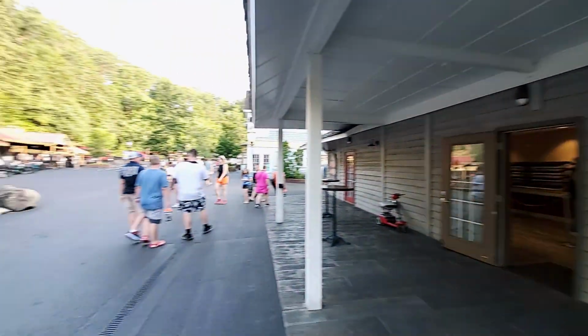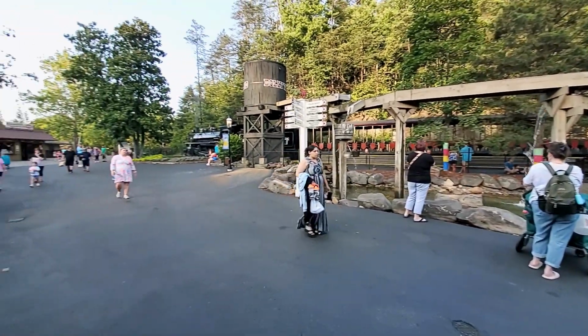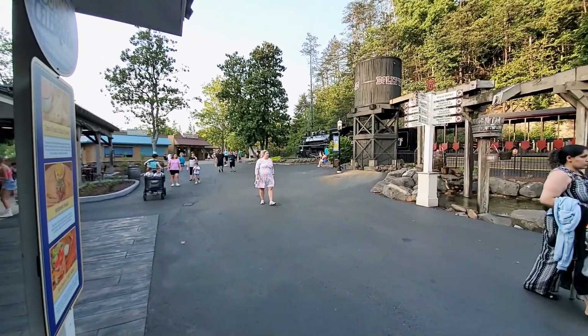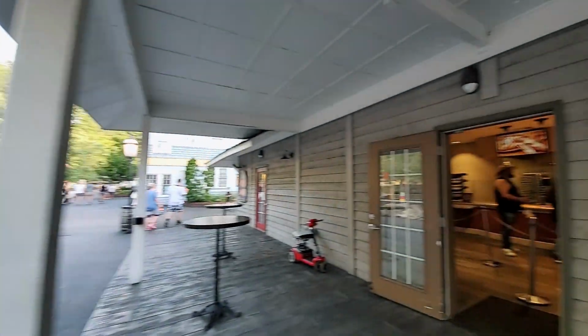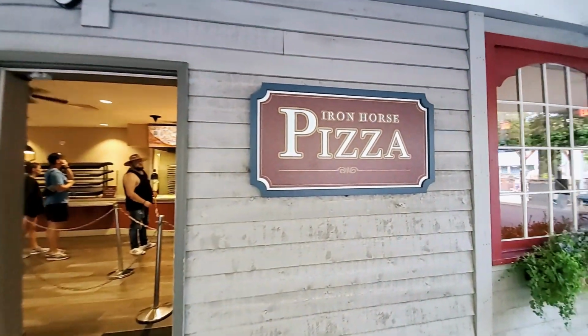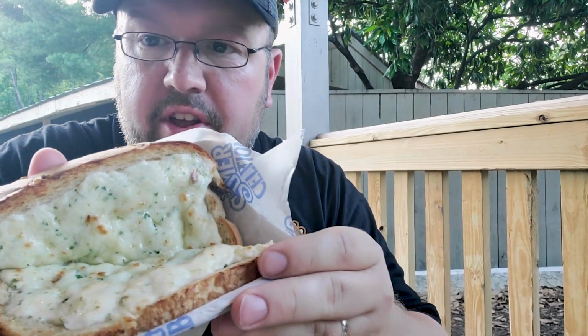And the park is still pretty much empty. There are people here, but it's just really light crowds today. I just got off that train, love to do that train ride every time. And time to go on the Iron Horse. Get our food. Alrighty, we got the open-faced grilled cheese from Iron Horse here. Looks fantastic. It's got a lot of cheese on it. Yeah, it just looks really good right there. This is the gazpacho, I think it is.